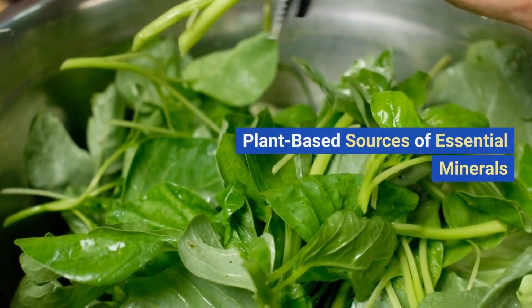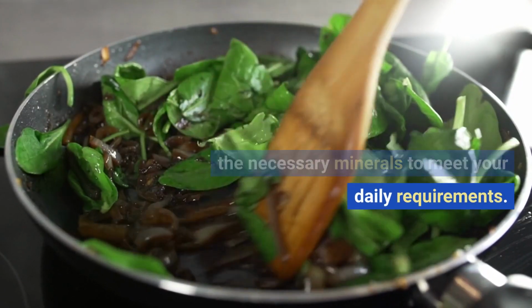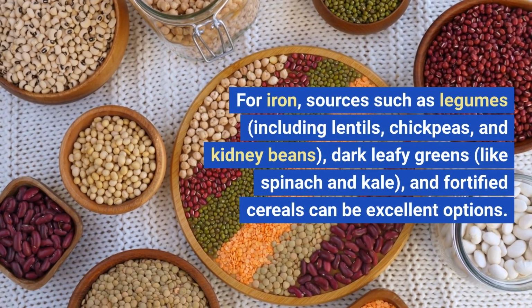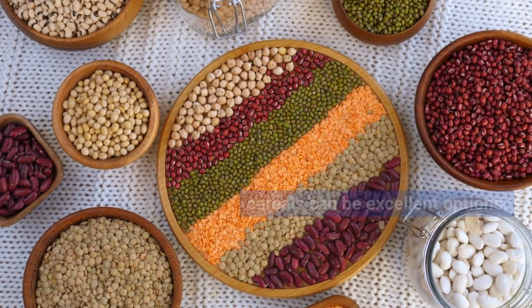Plant-based sources of essential minerals. Fortunately, there is a wide array of vegan-friendly foods that can provide the necessary minerals to meet your daily requirements. For iron, sources such as legumes, including lentils, chickpeas, and kidney beans, dark leafy greens, like spinach and kale, and fortified cereals can be excellent options.